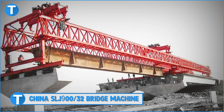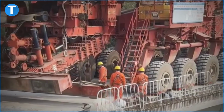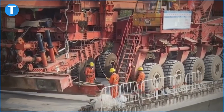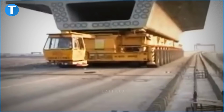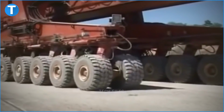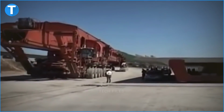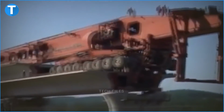Number 13. China SLJ900/32 Bridge Machine. The SLJ900/32, sometimes referred to as the Iron Monster, is a completely incredible machine that offers its users a modernized way of constructing large bridges. The machine has a length of 91.8 meters, a width of 7.4 meters, and a height of 9 meters. Weighing about 580 tons, the Iron Monster has a loading speed of 5 km per hour and an unloading speed of 8 km per hour. This equipment saves its users from the need to construct complex scaffolding or framework structures.